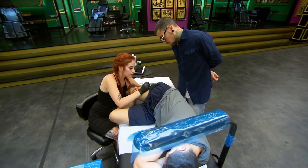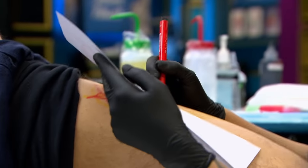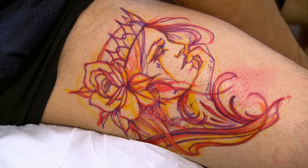I freehand a lot at home, so this is really cool. I'm the only one in the room that's freehanding a face. Damn, she's good. Nobody has the balls to do that. If anything is off, a face can look real weird real fast. This is gonna be a cool piece, dude. But I'm taking that risk because if I pull it off, it's gonna blow the judges' minds.